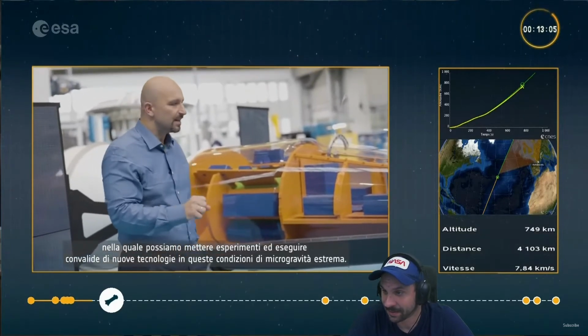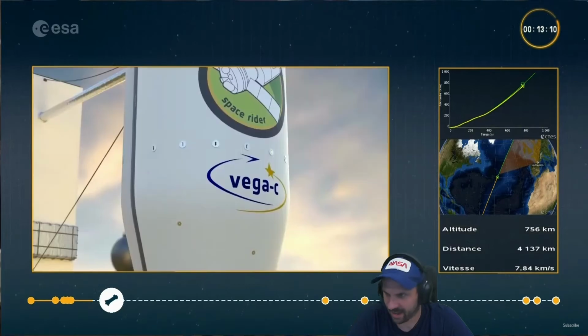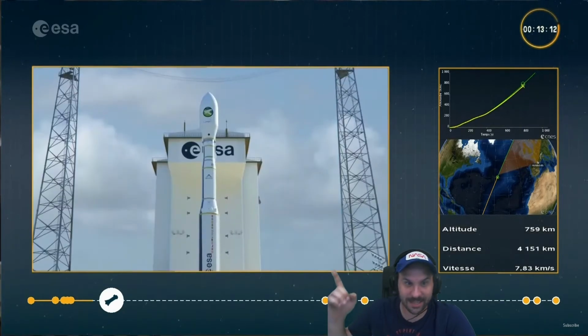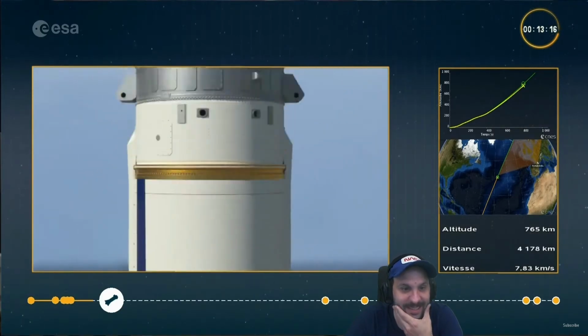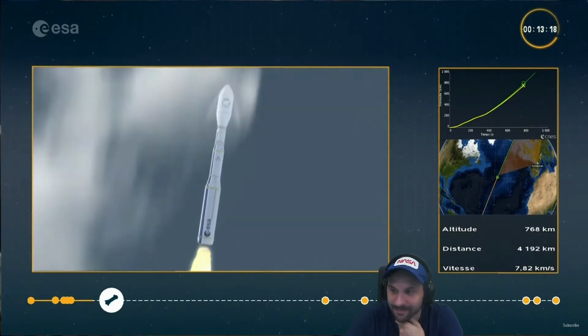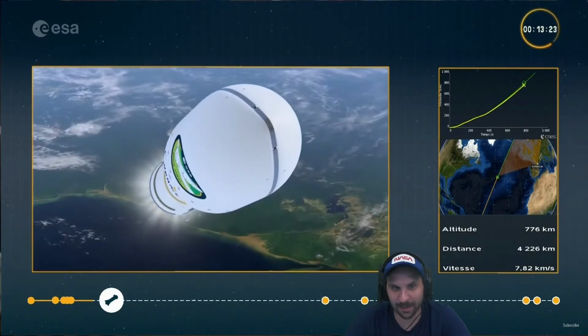Of new technologies in this. Dude, what do I think of them, Mark? Yeah, Vega's gonna launch it, dude. Look, it's a little mini shuttle. Put a Kerbal in there, indeed.